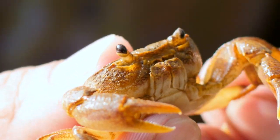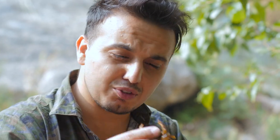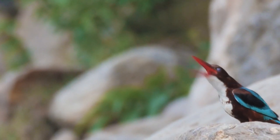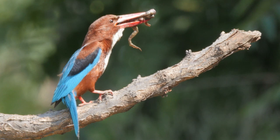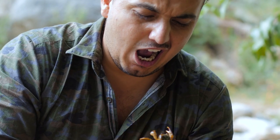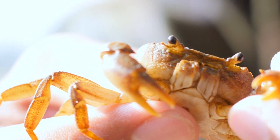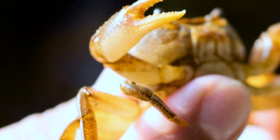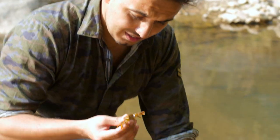Now this is the other reason why this place is such an ideal habitat, especially for the white-throated kingfisher. White-throated mainly feeds on crustaceans and frogs and small insects. This stream has it in abundance. This is a feisty little guy. I mean, I wonder how the kingfisher handles it. I'm gonna let this little guy go now.